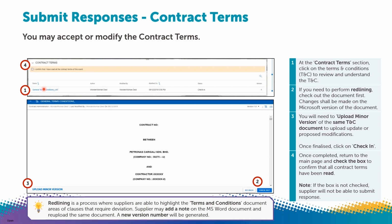Here, when you click on general terms and conditions, you will see the checkout button. So you just click on the checkout button, add your notes, and then re-upload the same amended document by clicking upload minor version. Once done, click check in, and then the new version of the terms and conditions will be updated in the contract terms.